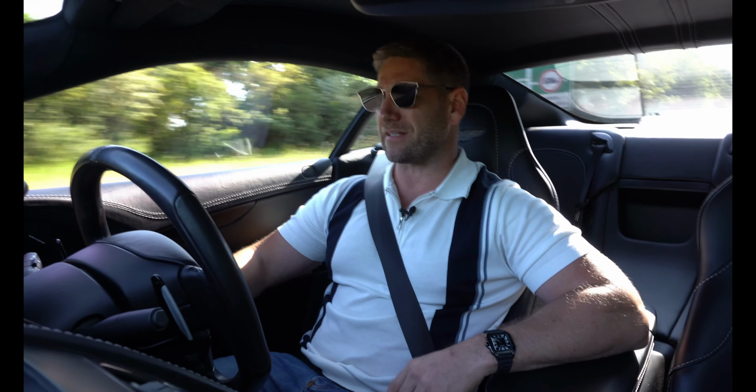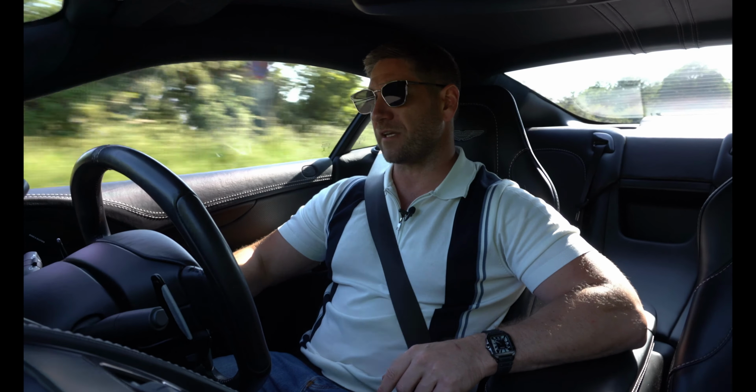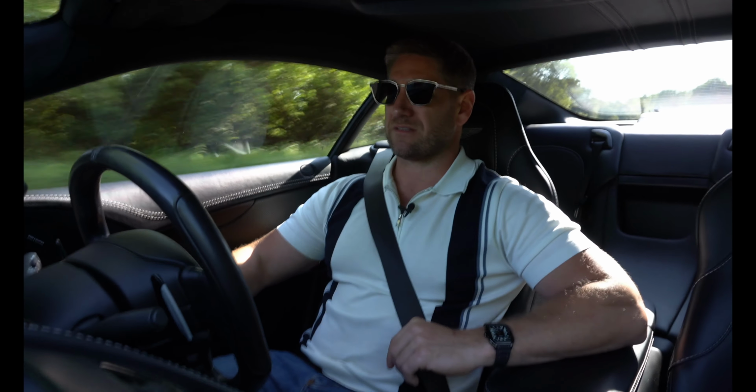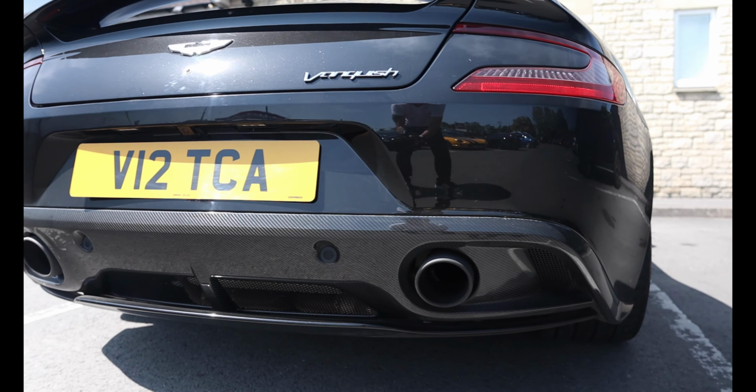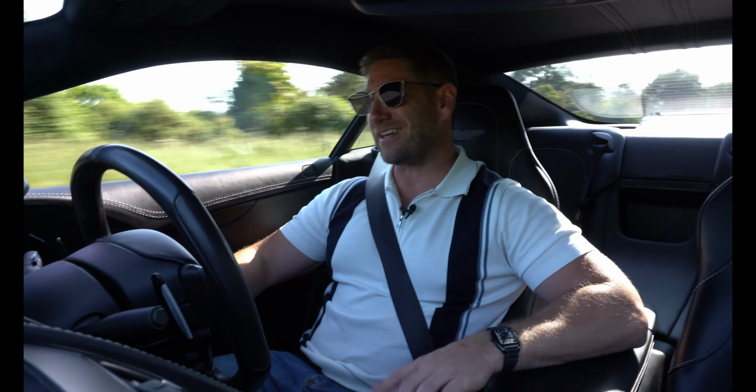The Aston paint, I don't know how many layers it is, but I can tell you one thing, it gleams. When this is washed and polished, it is out of this world. It looks stunning, and it gets so much attention, this car, but in the right way. That's what I like about it, in the right way.